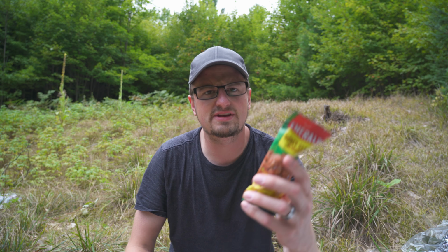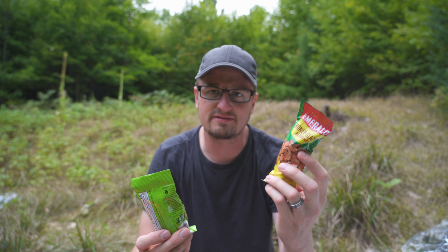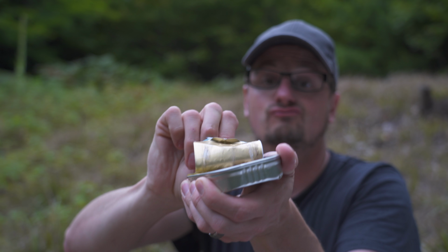Also have some pistachios and almonds that I found. This stuff all lasts by their expiration date over 3 years shelf life. So this is why I chose these items, because if this is sitting in my car for a while, I just want to shove it under the seat and forget about it.